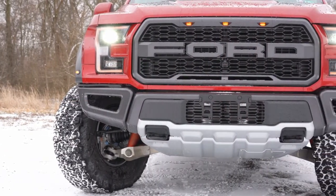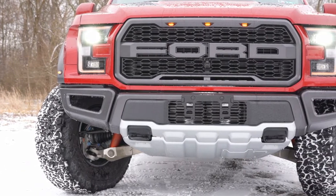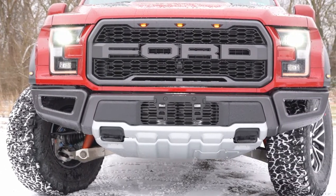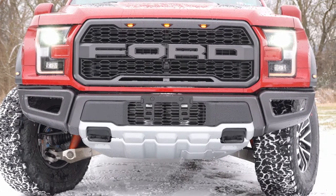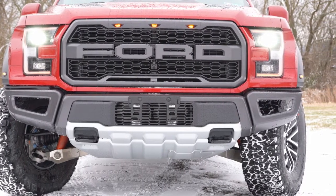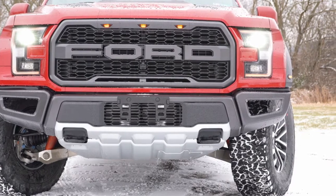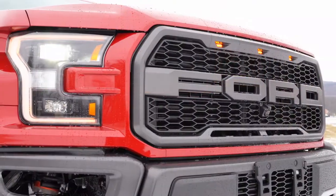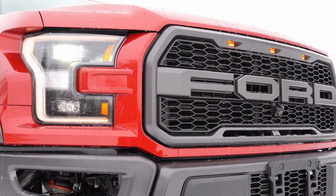You will find a unique front grille, of course, for the Raptor with Ford block lettering. Of course, just above it, integrated into that front grille, are marker lights as well. There are those 3 amber lights at the top there, definitely distinguishing it from all the other F-150s out there. Looks amazing. To the sides, quad beam LED headlights with black housings coming standard.